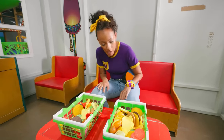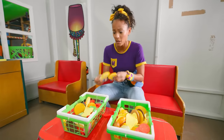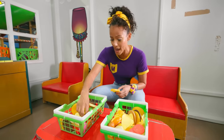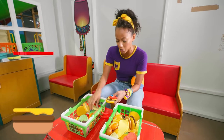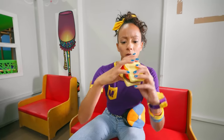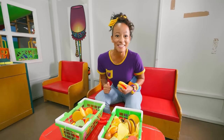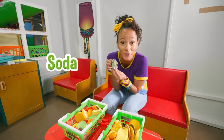Okay, let's see. What do we have in this basket? We have bread. We have burgers. We have cheese. And we have tomatoes, please. Let's stack it. Burger, cheese, tomato. Ooh. It's gonna be messy, but it's gonna be yummy. Mmm! Tasty! What else is in here? Oh! A really tiny soda!